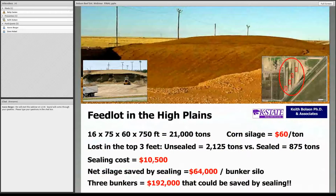I'm going to take you to a feedlot somewhere in the high plains, okay? And we can see this earth-berm trench silo. It's got a dimension of 75 feet wide. I see a typo there. That should be 75 times 750. So we will correct this. So this trench is 16 feet deep, average depth, 75 foot width, 750 feet long. With an average density, there's 21,000 tons of corn silage in this feedlot's trench silo when it's filled. Okay? Here's the feeding face from this trench silo.